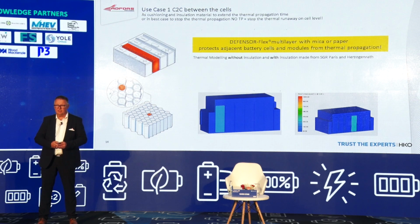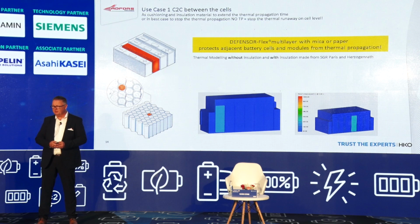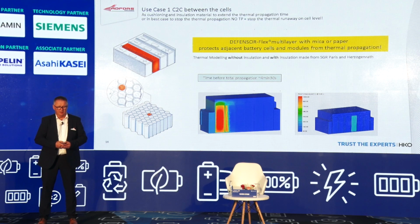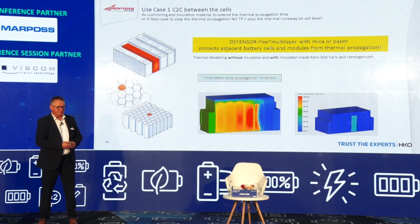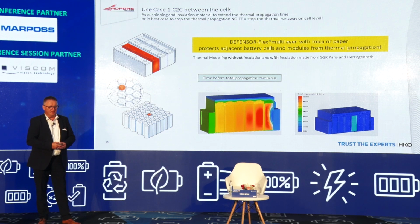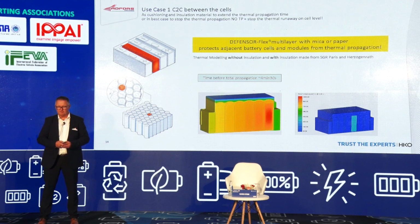One very important thing is to simulate this phenomenon, because thermal runaway is very difficult to simulate, and for this we have many characterizations in our SGR centers to learn how it works. First I show you the simulation of a 6-cell stack without material between the cells. As you can see here in fast speed, in only 4 minutes, 30 seconds, the full module is burned.